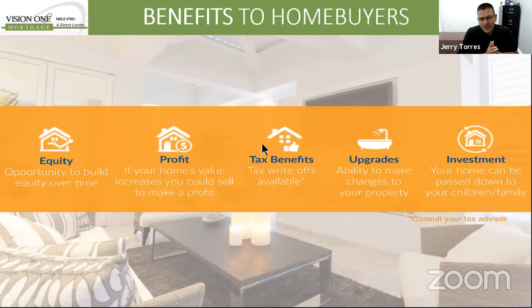Benefits of home ownership. Being a homeowner has its perks. Number one, equity. Properties have been appreciating 5% for the last 10 years. Imagine if you purchased a property that was worth 300,000 10 years ago. By now it would probably be worth 450,000. Number two, the profit that you accumulate on a house that you occupied, even if you earn $500,000, if you're married and you have occupied the property for 2 years, you don't have to pay a penny in income taxes.